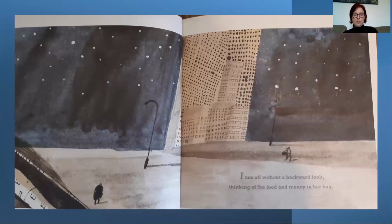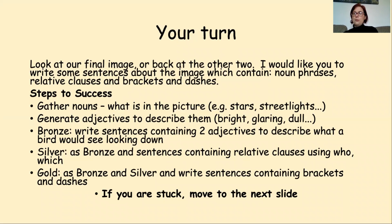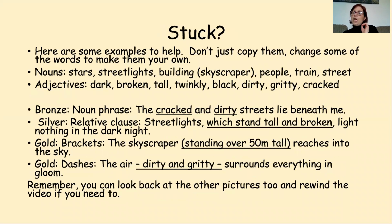Okay, so here's the picture. If you're feeling confident, feel free to pause now so that you can write your nouns and your adjectives ready to do your sentences. If you don't feel confident, we're going to move on. So if you're stuck, I've got another slide with some examples. Now, don't just copy my examples. I'd like you to change some of the words to make them your own. So you're going to have to swap in some different choices. Feel free to use a thesaurus to help you do that. There are online ones, but please make sure that an adult is with you if you're going online and using Google, and make sure that you're spelling thesaurus correctly. Otherwise, who knows what you'll get up.